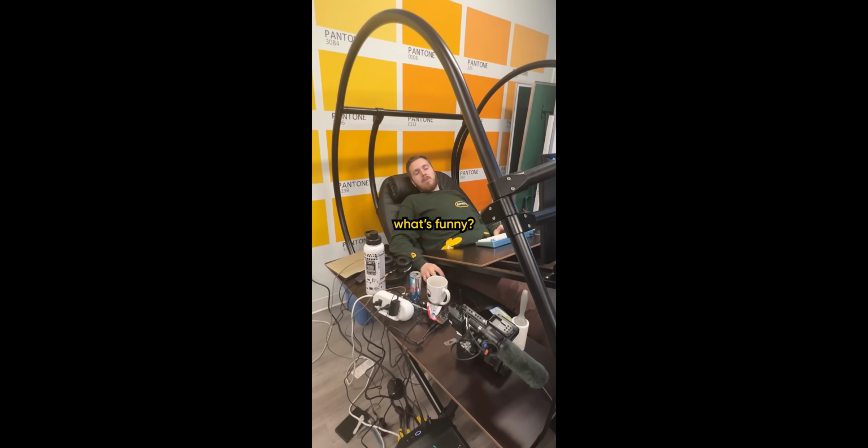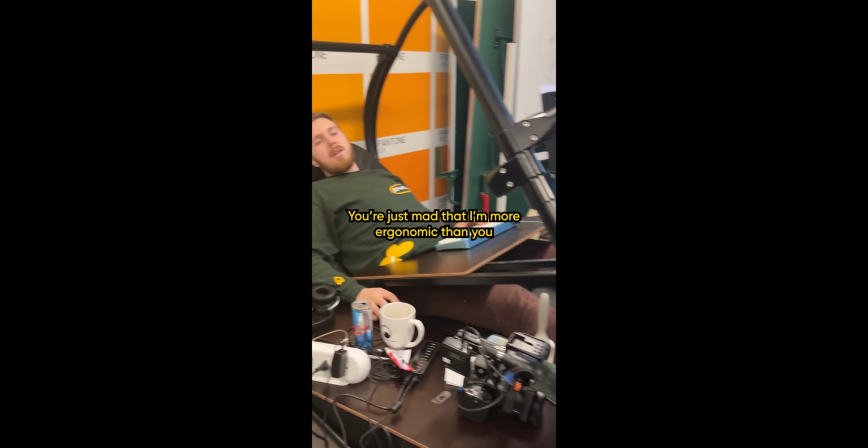If this is the cockpit, then the vehicle you're driving is the Forever Alone mobile. Why are you laughing? What's funny? That's funny. You're just mad that I'm more ergonomic than you.